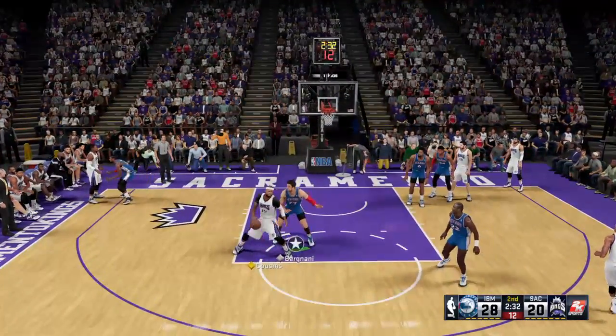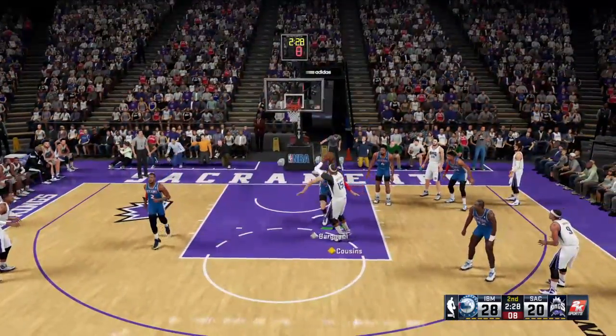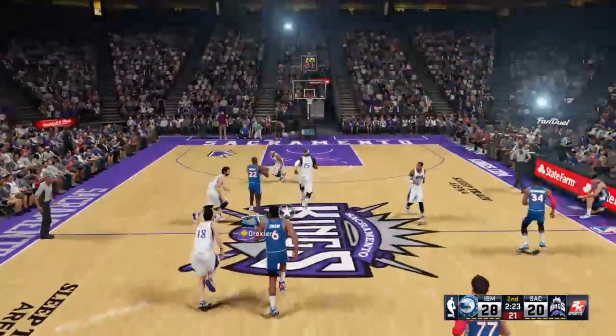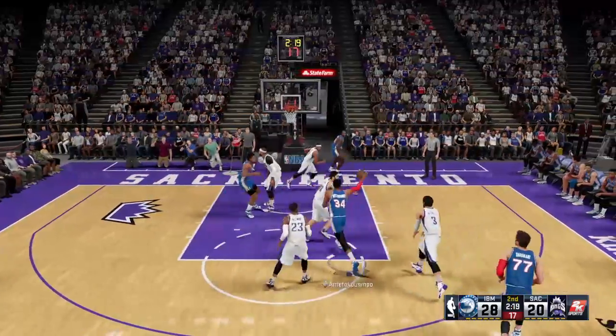Rondo kicks to Cousins. And Philadelphia grabs the miss. You know what? Those are shots you just hate to miss when you get those kinds of bunnies on a possession.